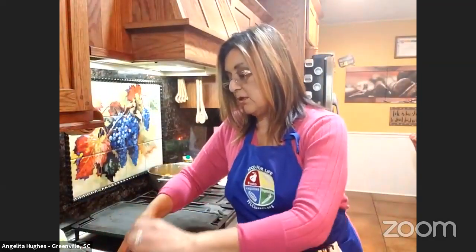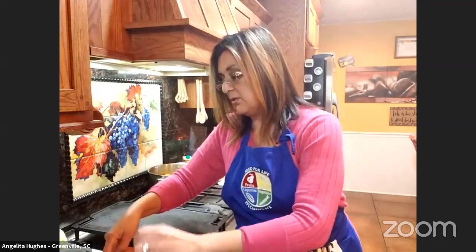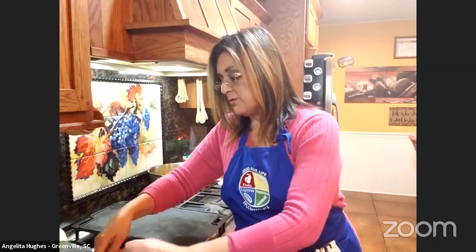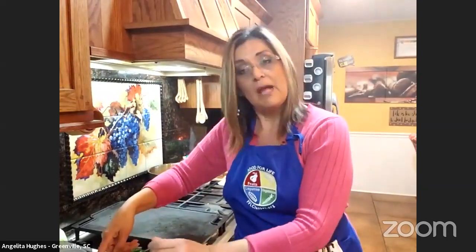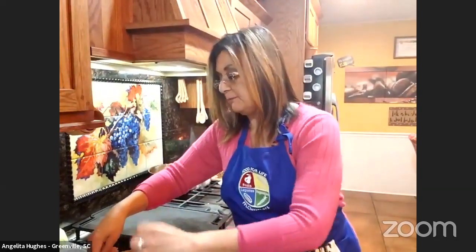And you're gonna add a little bit of salt to this. Again, that's your choice. Lemon juice brightens everything up. Lime juice as well. If you don't have either one of those, then you can add some vinegar, apple cider vinegar to it.